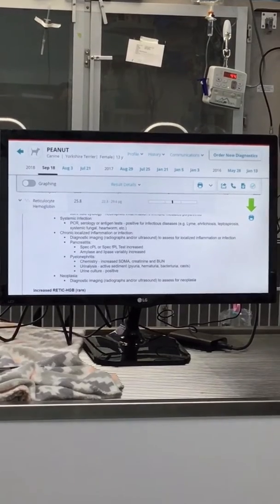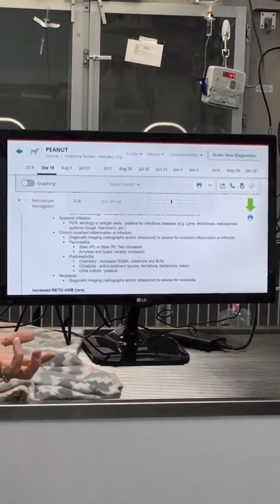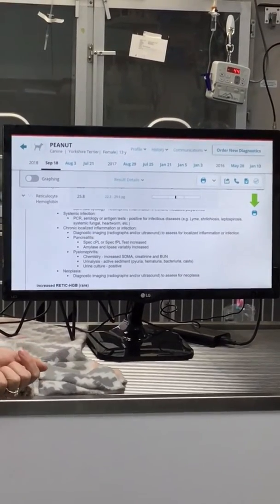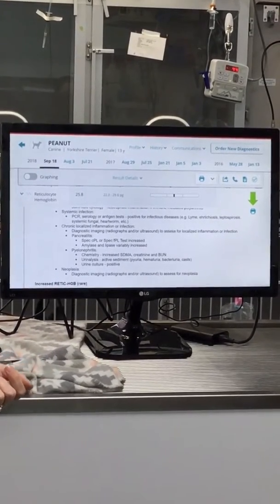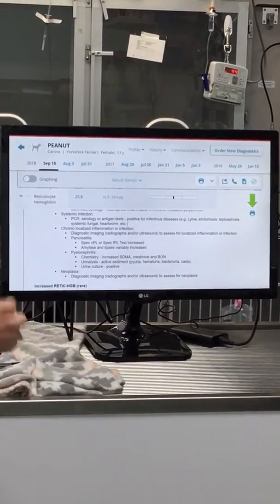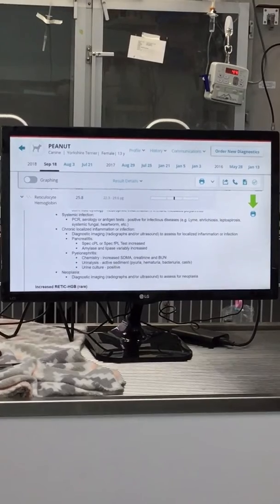It's not going to be in that textbook, so this is going to make it easy for you. If you want to know what it is, reticulocyte hemoglobin lets you know the availability of iron. I mean, yeah, they have reticulocytes, but are they viable? Are they going to be able to bind to that O2 and that CO2?